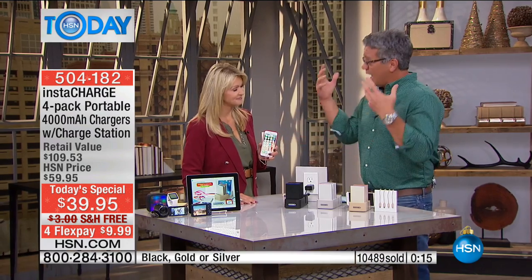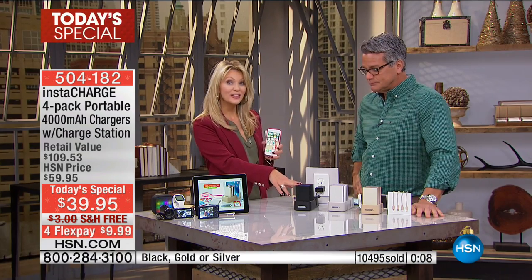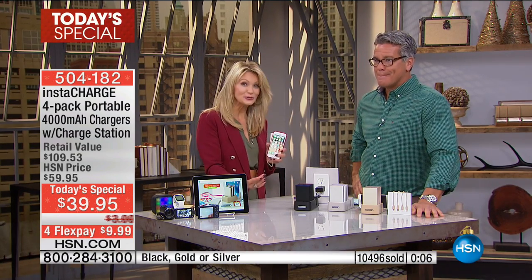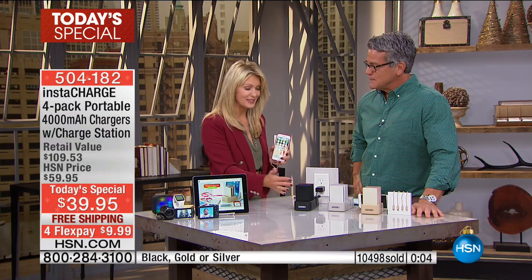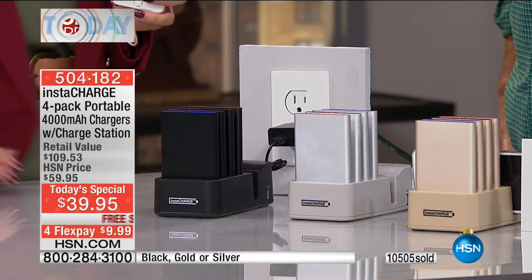As I said when we started, everybody needs this. It's true, because the best present you're going to give to somebody is something you know they need and something you know they're going to use. And this is for every member of the family. The base alone, such a great value at $40. You're going to love having this.